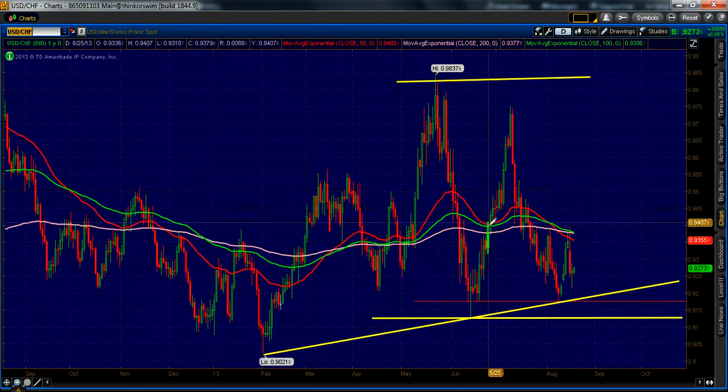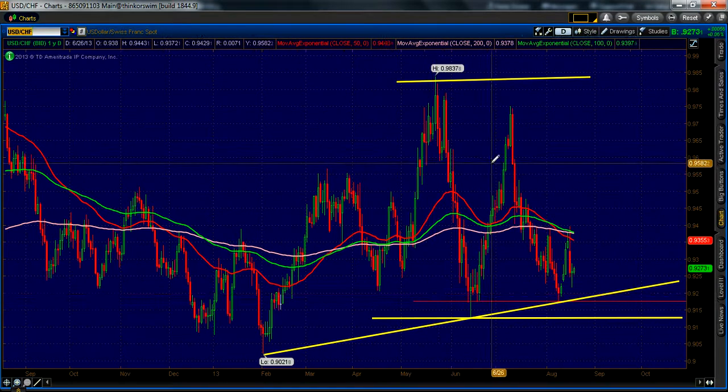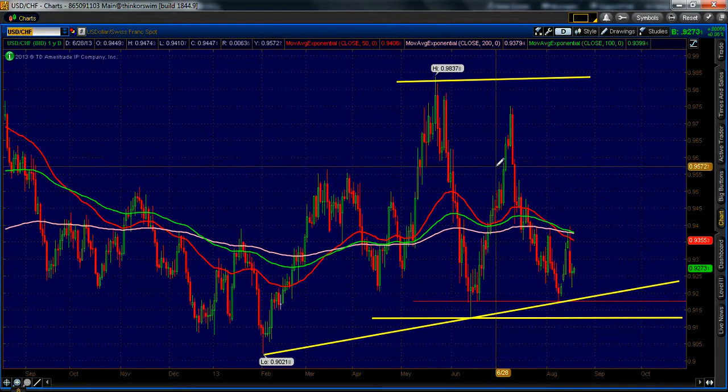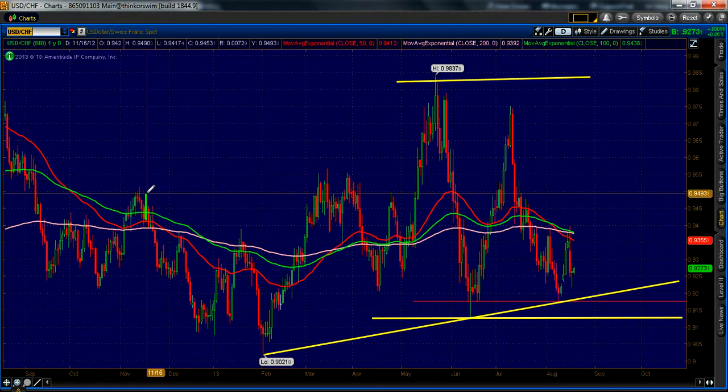Dollar Swiss looks relatively bullish as well, very near the bottom of a fairly significant range. The range is basically 91 to 98, so a nice 700 pip range. So we have some significant upside on Dollar Swiss, one of the few dollar pairs that to me looks distinctly bullish.